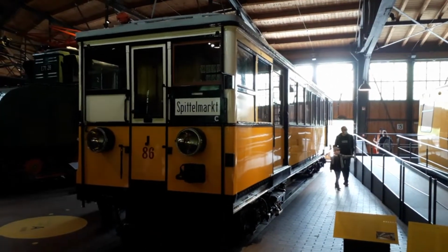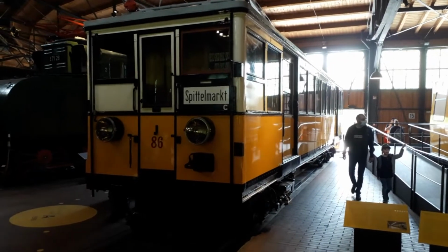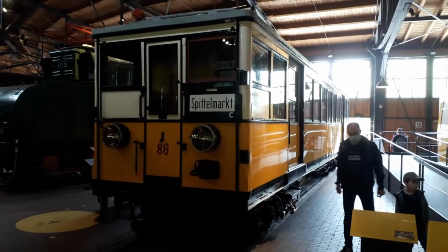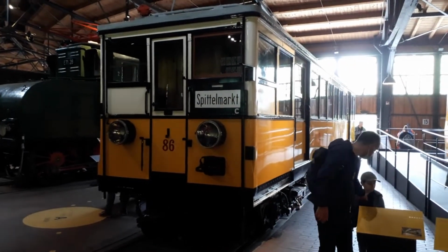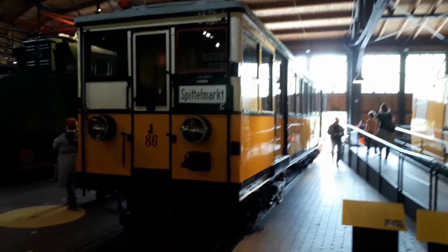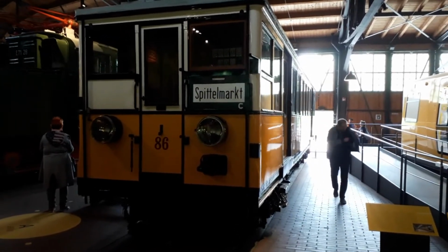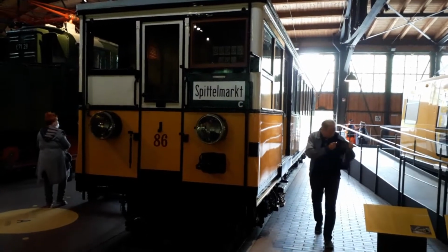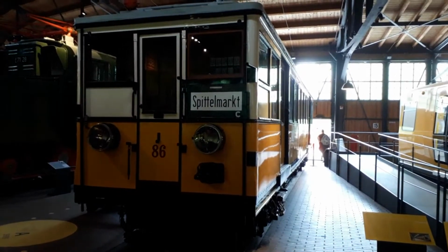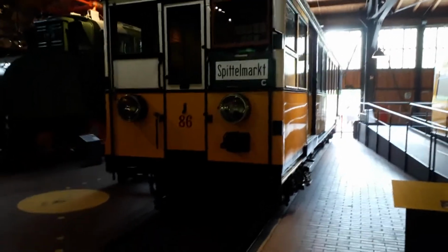Oh, this is an old underground rail car. This was the first class of underground rail car here in Berlin. That's the class A1. And when they opened the underground line in Berlin, that's the first rail car they built, at the beginning of 1902.